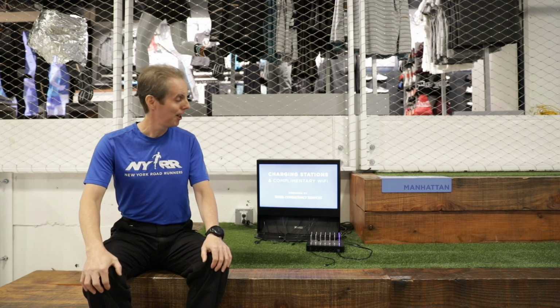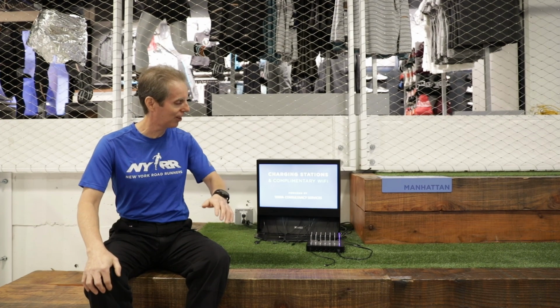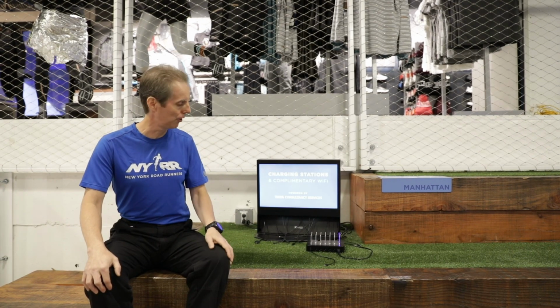Our technology is wonderful, but the batteries don't last nearly as long as we would like. Fortunately, we have charging stations here at the Run Center. You can plug your phone in. There are a number of different connectors and top your battery up before you head out.